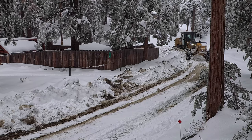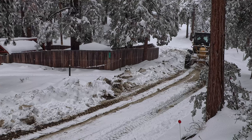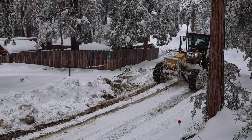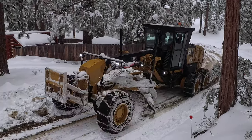So then I grabbed the tripod, went across the street. This is the top of our driveway. The driver of the plow is named Jody. I've talked to him a few times. Super nice guy.